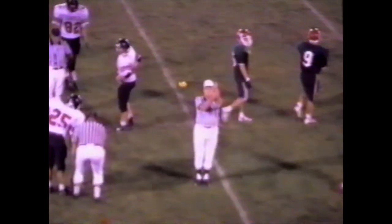Rolling out on the option is Power. He keeps it. There's a flag down. He gets about 7 yards, but it's going to be a holding on the play, and it's going to come back. The holding call will move it back. Flag is laying at the 45, so it'll go back to the 35, where it'll be 1st down and 15 for Salem. Mules will take the penalty.